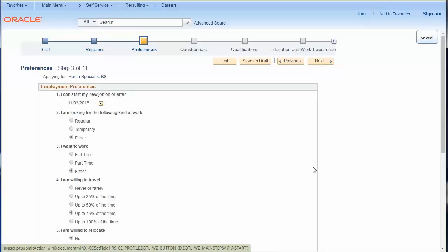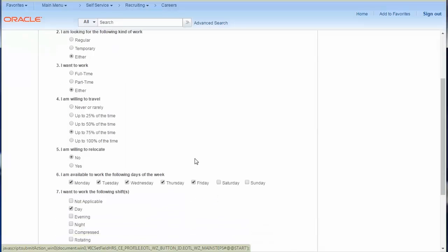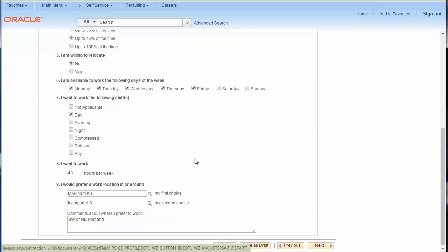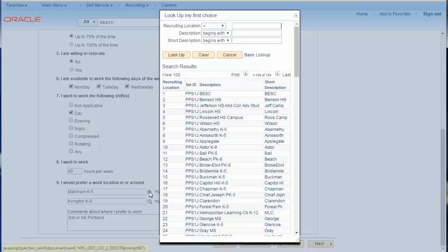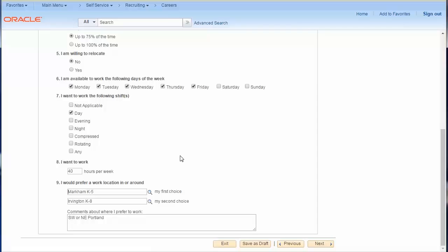Step 3, Preferences. In this section, you will have the opportunity to indicate your job preferences. This will include when you are free to start work, willingness to travel, work days, etc. You will also have the option to indicate desired work locations. To select from a list, click the magnifying glass next to the text box and select whatever location you are interested in. Go ahead and click on Next upon completion.